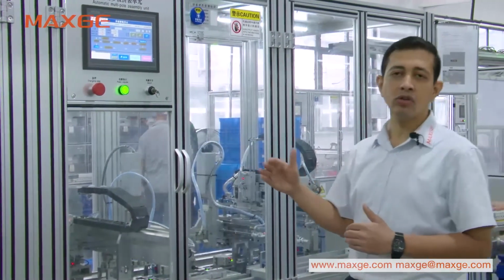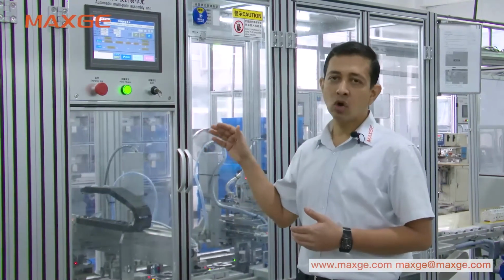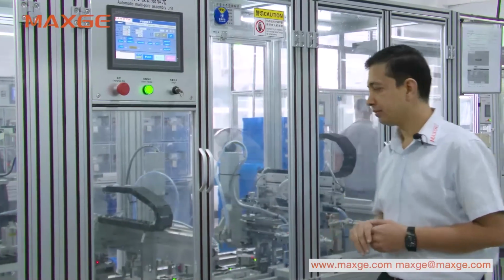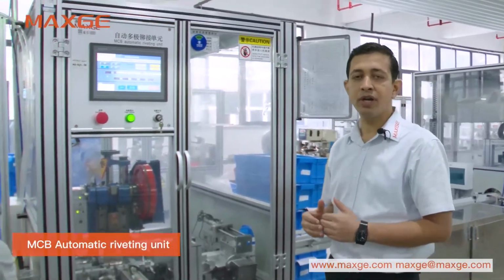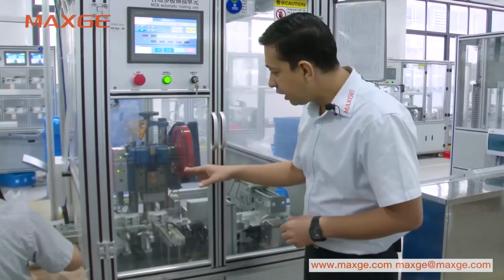And there is also an in-between link between the poles, which ensures the tripping of all the poles together. That link is also automatically fitted and coupled by this machine. Here you can see this machine. After we have seen the automatic insertion of the rivet and the coupling link, the multipoles are being riveted here.